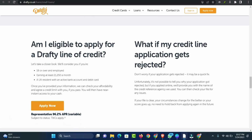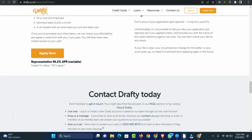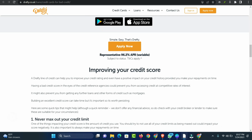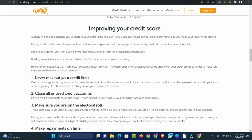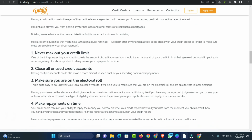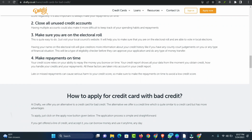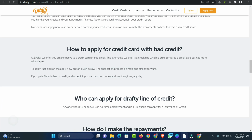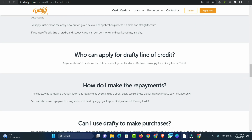Drafty customer reviews. Drafty has received positive reviews from customers, according to review platform Trustpilot. It currently has an excellent rating of 4.4 out of 5, based on more than 9,800 reviews, updated June 2022. Many customers praised their helpful customer service and quick loan application process. Negative reviews highlighted their high APRs. How do I apply for a Drafty line of credit?